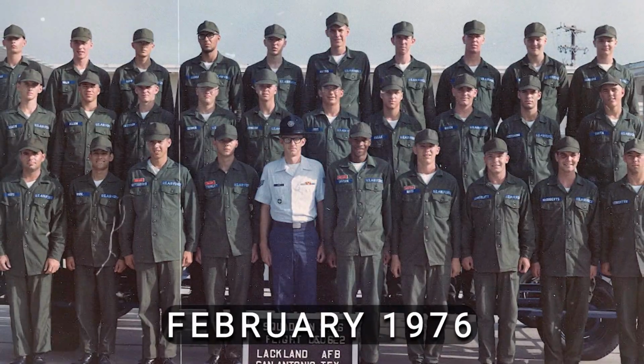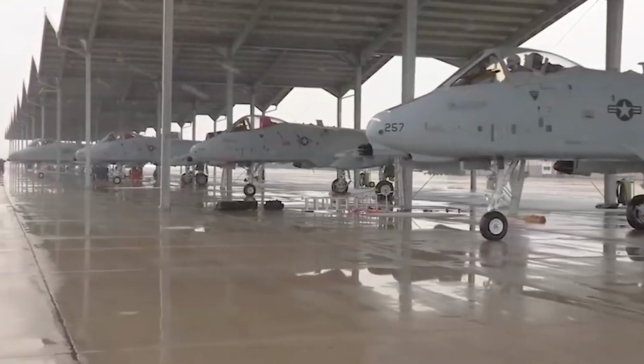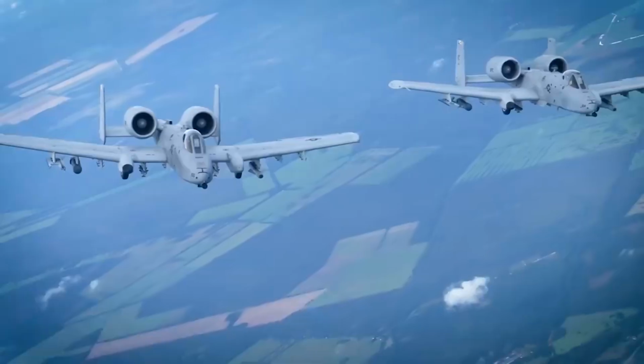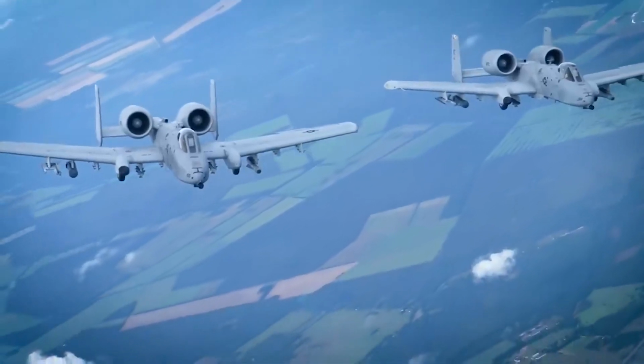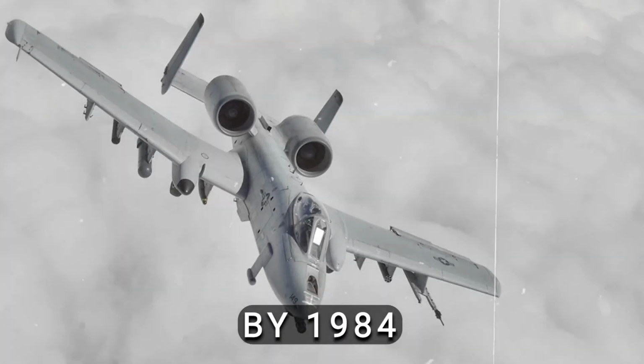In February 1976, and within a month, the first A-10 joined the Air Force Tactical Air Command. The production line operated at an accelerated pace, delivering over 715 Warthogs to the US Air Force by 1984.